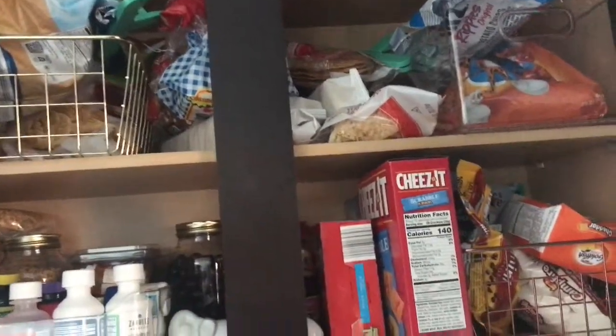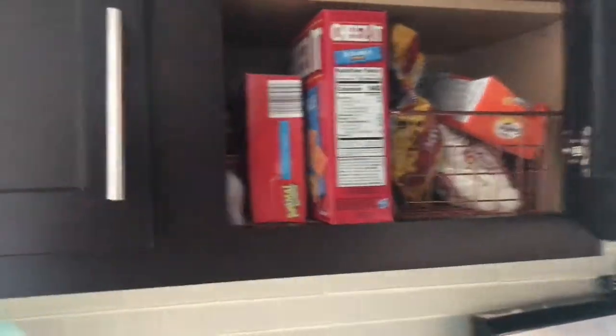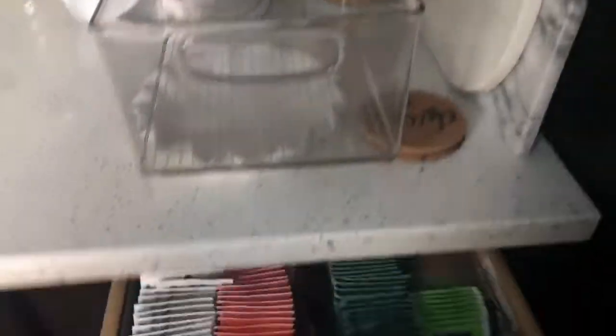I don't know what is going on. But I mean, I got already some stuff. I just put them there. So I have to organize all that. And then I'm gonna organize. I still have more. Let's see what I do with them.